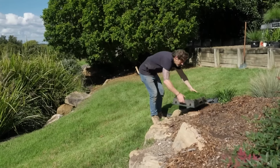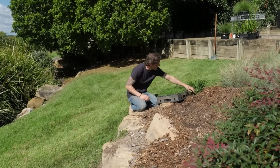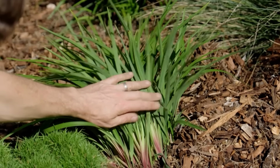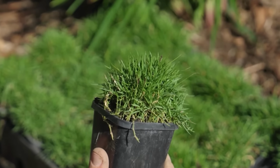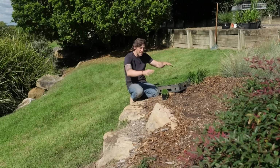In the front of the garden bed, I'm just using the smaller plants. If I put them at the back, they would get lost. I've got a Dianella called Lucia. It's got these really lovely red bases to the leaves, and then I'm going to mass plant out the front around the rocks with this Zoysia Zen Grass. Now, this is a no-mow grass. It's fantastic. It's going to creep all over the rocks, really soften it and give it that Teletubby look, just to finish everything off.